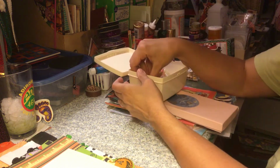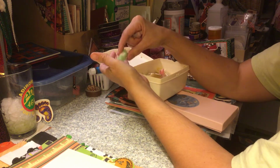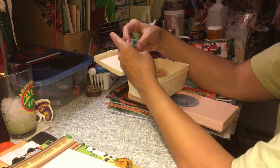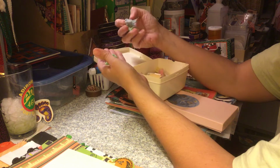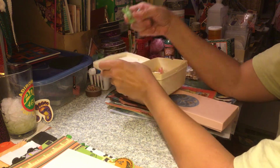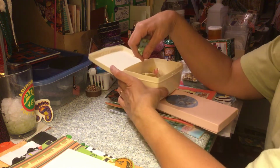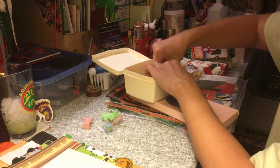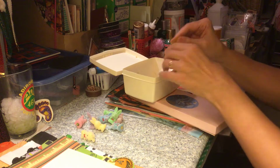Those. And then these cute little bunnies. They are so cute. Made in Taiwan. Oh, I hope you can see them. Bunch of those. They're kind of heavy. I don't know what's in here. I didn't look.